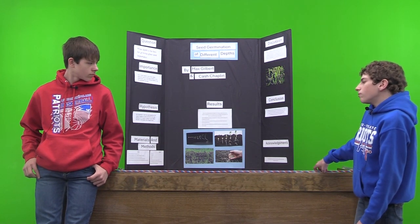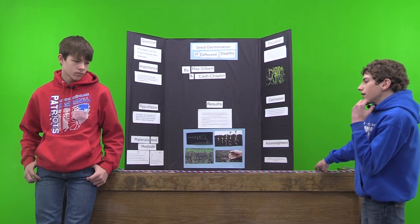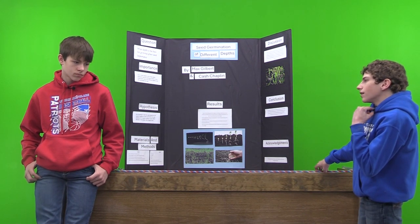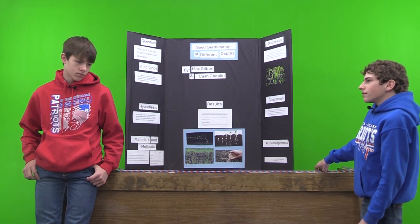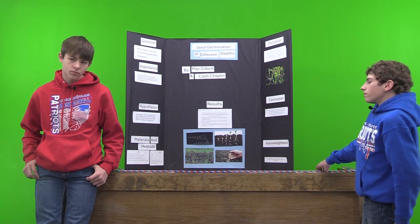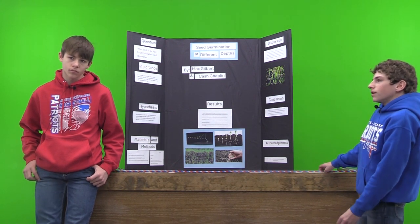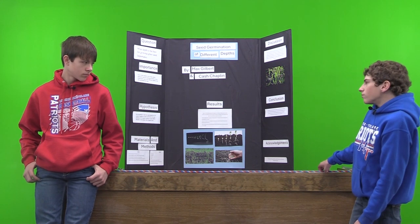And then we measured how much each of them grew each week. And finally, at the end of 30 days, we will do one last measurement to see how much they've grown. Our materials were seed starter, grass seed, shovel, water, a tray to plant the seeds in, a measuring cup to make sure we have an accurate amount of water, and a tape measure to measure how much they've grown.